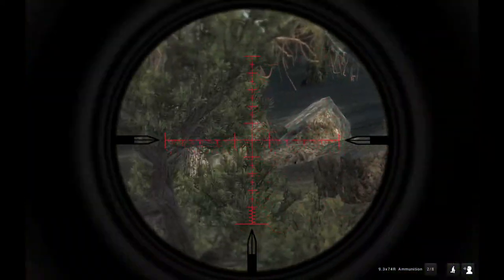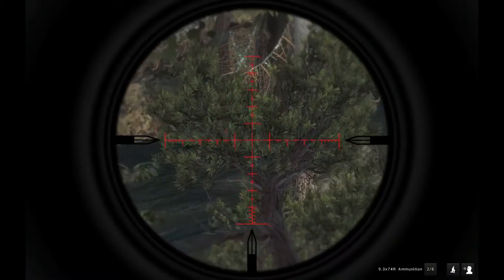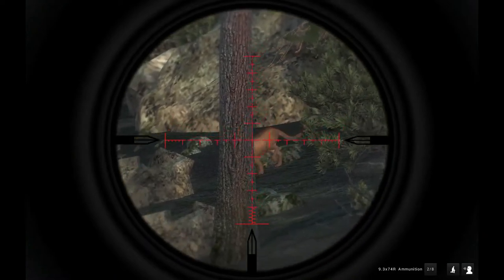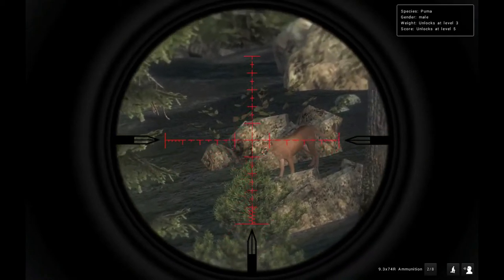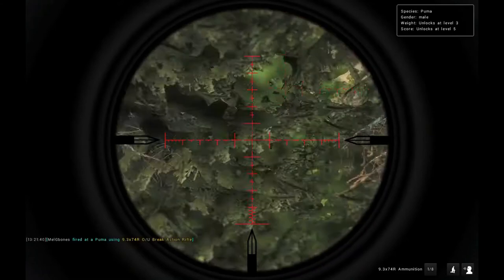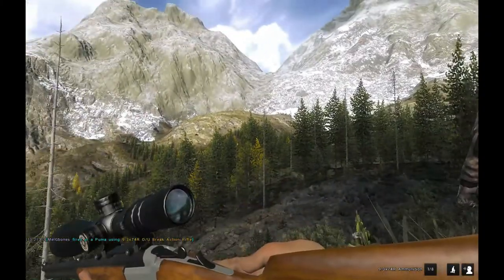So as you can see here, we are sat up on a ridge. We had got a call from a puma. Obviously at this stage we don't know if it's male or female because we're both obviously level one tracking and spotting. These are the first pumas that we are hunting. And we managed to call this one out using the Puma scent lure and the jackrabbit caller. Nothing else, nothing fancy, just sitting up on the ridge.